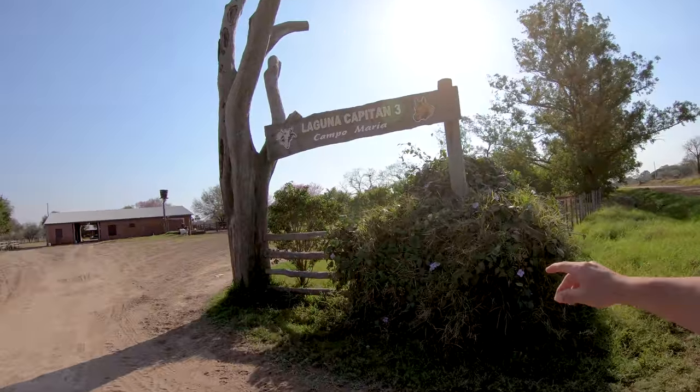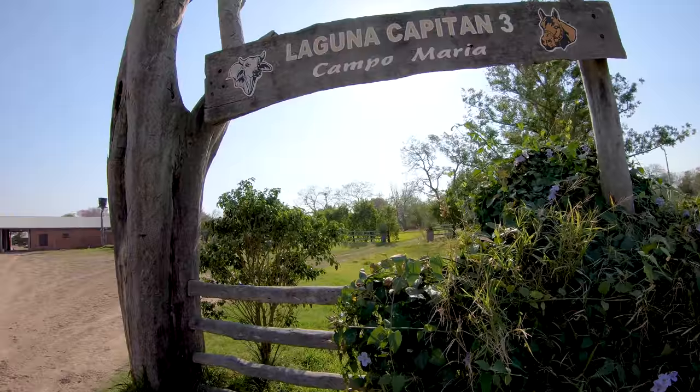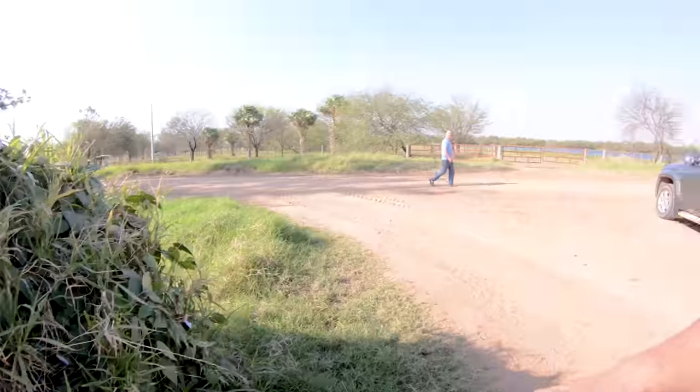Look at that, guys. Campo Maria, that's it. See if we can go behind the sun a little bit so you guys can actually see the sign. Yeah, that's right. We got some nice flowers over here, and we're just waiting on the woman there coming with another vehicle. So we're gonna go camping here a little bit. Well, kind of fishing and stuff like that.